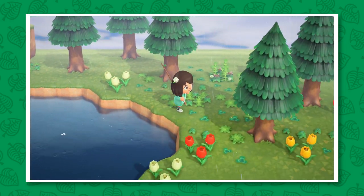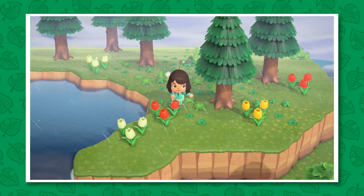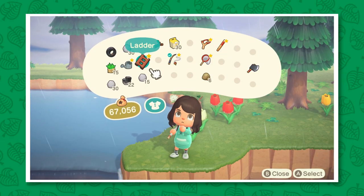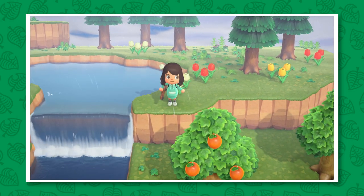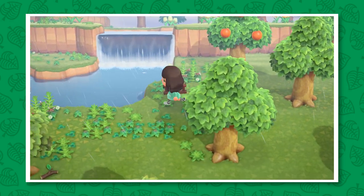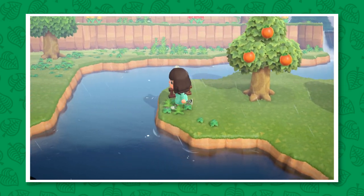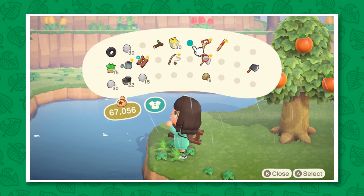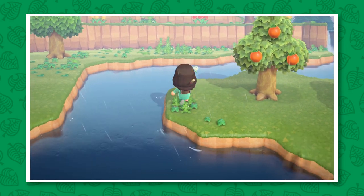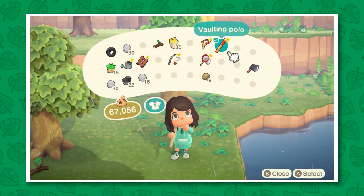We will see. I think this would be a great place for the campground. Right between those trees at the waterfall. I think that would be really cute for the campground. I don't know when we can build it, but I think that would be great. Oh, there's another fish. Can I go there without?